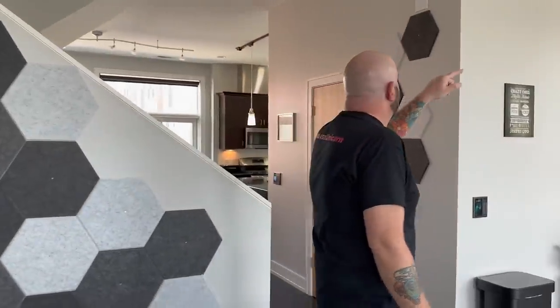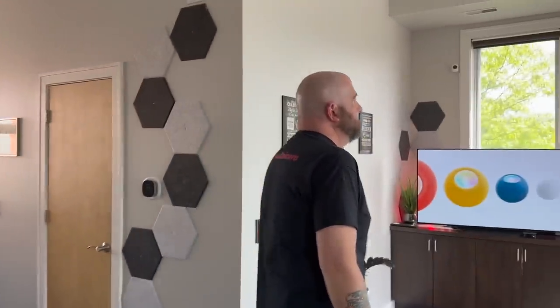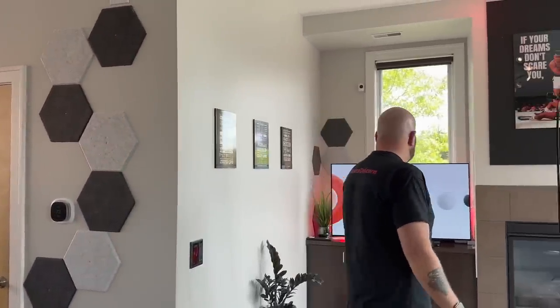We've got another Aqara camera. That's again the G2H Pro. Let's see what else. I think that's about it. Anything else you can think of in here, Teresa? No, I think you've been pretty thorough. Okay, so that is the second floor. Let's go to the third floor.